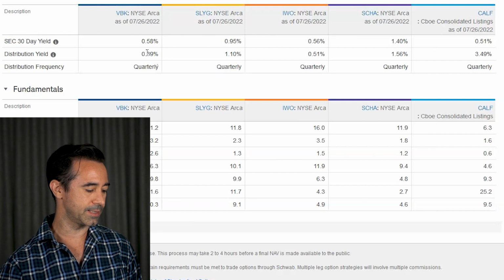All right, so let's go over the yield of these ETFs. If you're not sure what that is, think of the dividends, right? The yield is what these ETFs are paying you to hold the money in the ETFs right now.